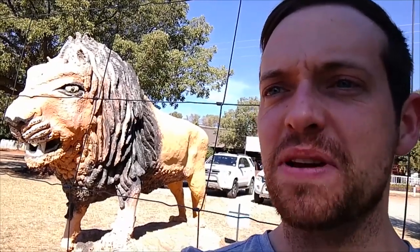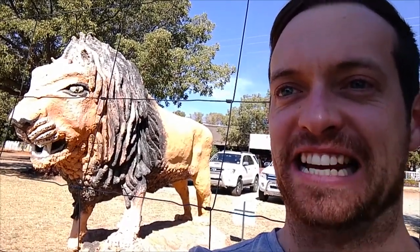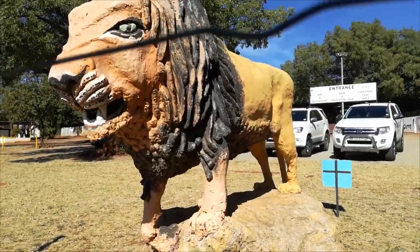That is supposed to be a sculpture of a lion. That is not a lion. That is... Oh, yeah. Hello. So I'm in Johannesburg in South Africa, only a few kilometers from where I was born, actually.